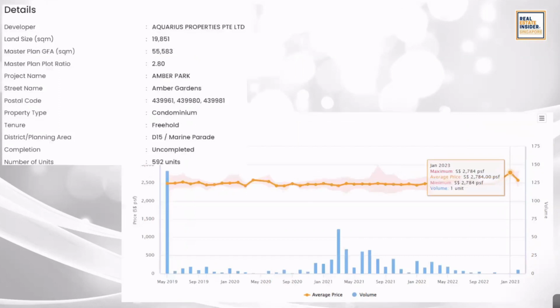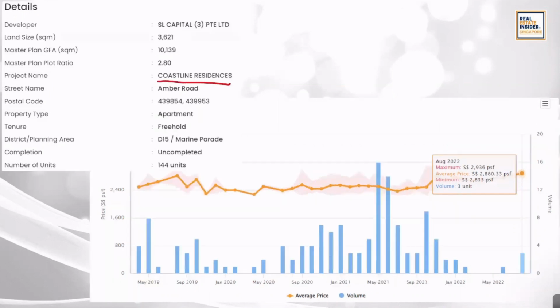Now, this one is still constructing, and they are going to TOP very, very soon with a total of 592 units. You can see that the average pricing already went up to $2,700 per square foot, and this property is not TOP yet. So can you imagine when it TOPs and when they are in the sub-sale or resale market, how much will the sellers be calling for? Would it be at least a $200 or even $300 per square foot premium based on their location? Next, we will also compare the property at Coastline, which is also along Amber Road. You can see here the average per square foot is already at least $2,800 per square foot.